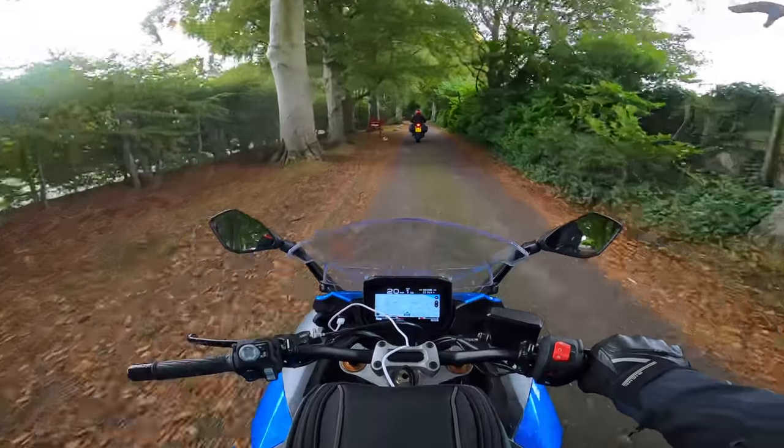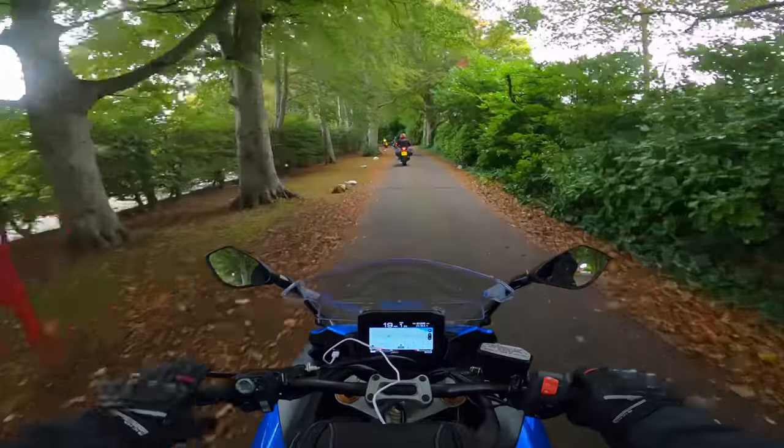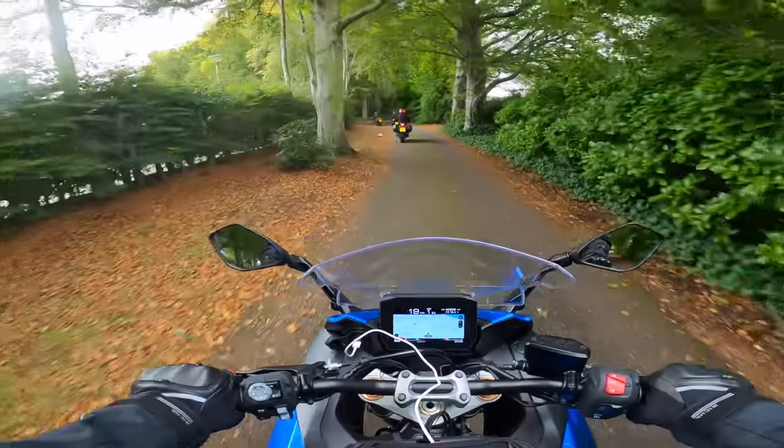That's the brand new Suzuki GSX-S1000GT, and I bloody well love it.